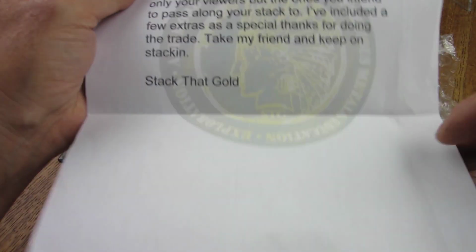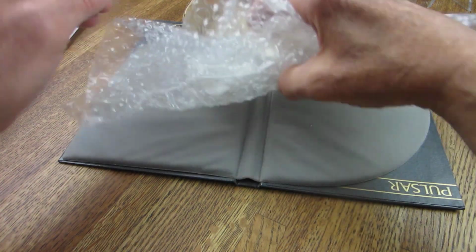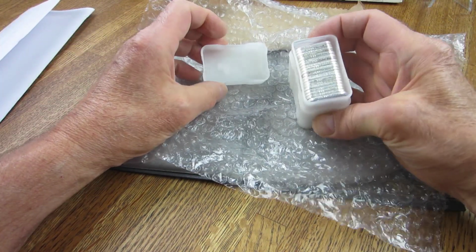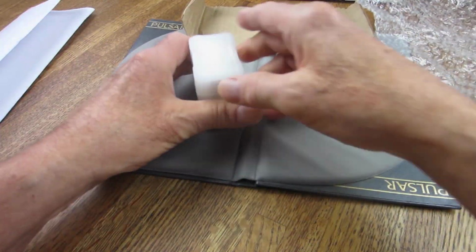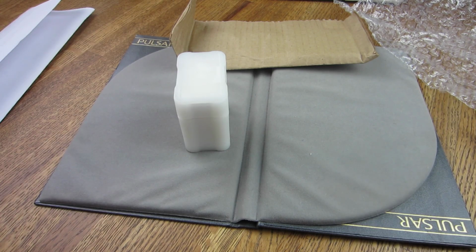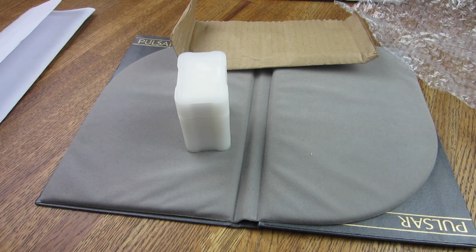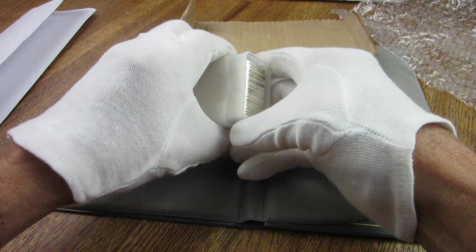A lot nicer than what I sent you back. That's a cool letterhead. That's his logo in the background there. Okay, let's put that on the side because I see he's got two different things here. This must be the extra he sent. Look at that, and they came in a container. That's nice. Let's open this up. Maybe what I'm going to do is put on a pair of gloves here first, folks. Let me put on a pair of gloves because I don't want to be touching these with my hands. I'm sure some of you understand. And let's see what we've got here.